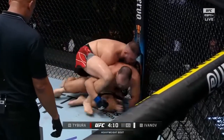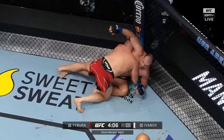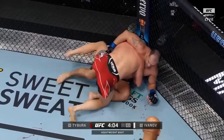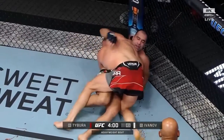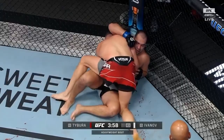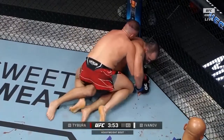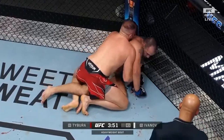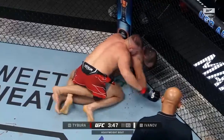The red corner of Tybura are yelling instructions at their man right now. They sense this could be a very promising position. Yep, for them. That's it, John. He's almost flat on his back now. I mean, that's a takedown. But look at that. Ivanov, he's essentially a barrel. He is. He's just a ball.